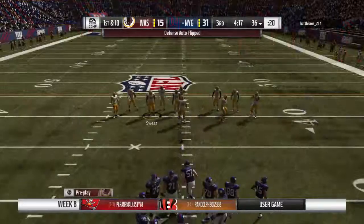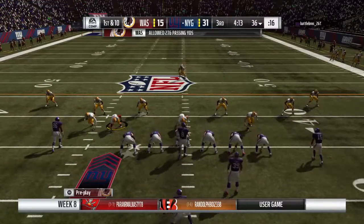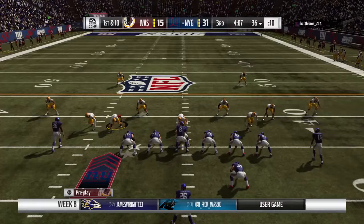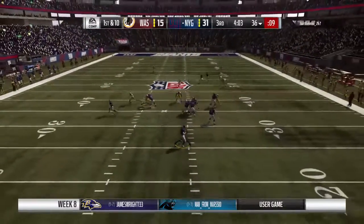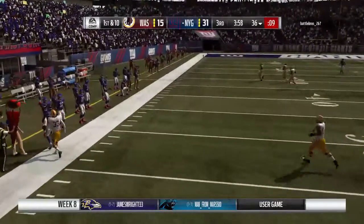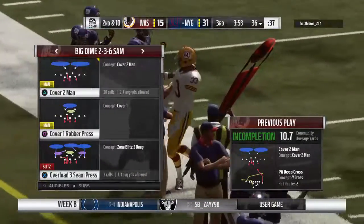The drive starting with a first down, 11 yards on that pickup. So from the 36 now, 1st and 10. Watch it now. Here's Jones on first down. And the throw left sideline here is caught, but they'll rule it incomplete. Couldn't keep his feet in.